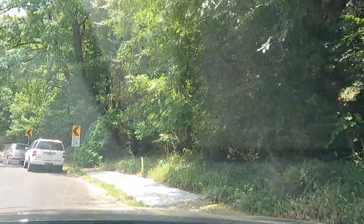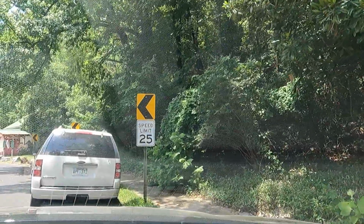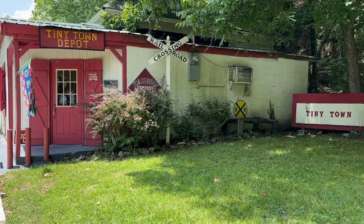Tiny Town is currently owned by two sons of the original creator, and one of them currently works to maintain and operate Tiny Town. Also present and helping with operation was his daughter, and it is her voice you hear showing us around Tiny Town.